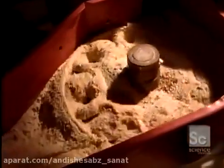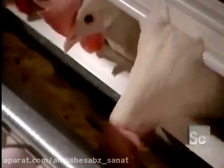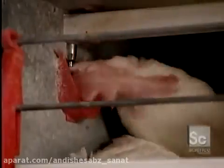The hens eat a measured amount of food 3 times a day. Their feed is made up of various grains mixed with soybeans for protein. It's fortified with vitamins and minerals and contains calcium to strengthen the egg shells. The hens drink water from nipple-ended tubes attached to their cages.